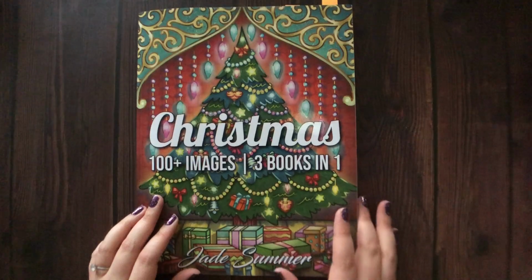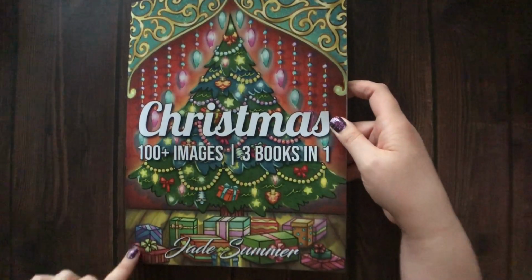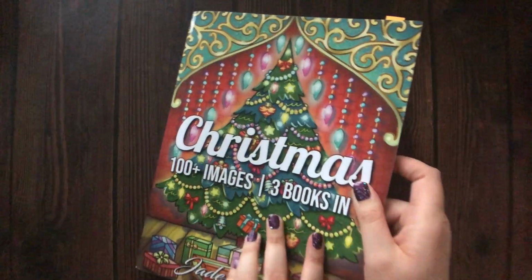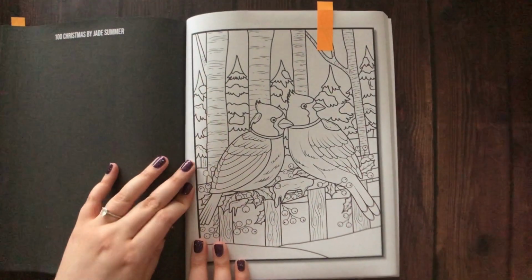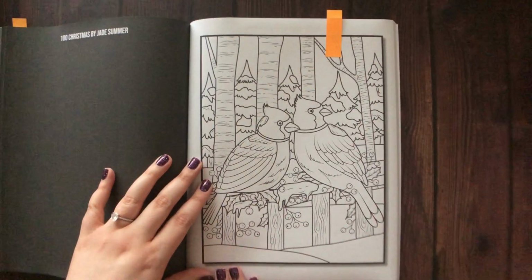So that being said, I found a birch tree page in Christmas. This is the 3-in-1 book by Jade Summer. It's the big thick one. And I found this beautiful page. Well, I think it's beautiful, but Danielle won't like it since it's birds.